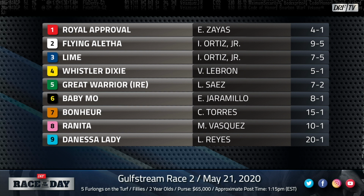Wesley Ward, who we all know is a true guru with these 2-year-olds, has the first 3 horses on the page. The 1 Royal Approval and the 2 Flying Aletha are both first-time starters by Tiz Now. The 3 Lime, entered for main track only, is the only horse in the race with any sort of prior racing experience. Let's begin with Royal Approval.